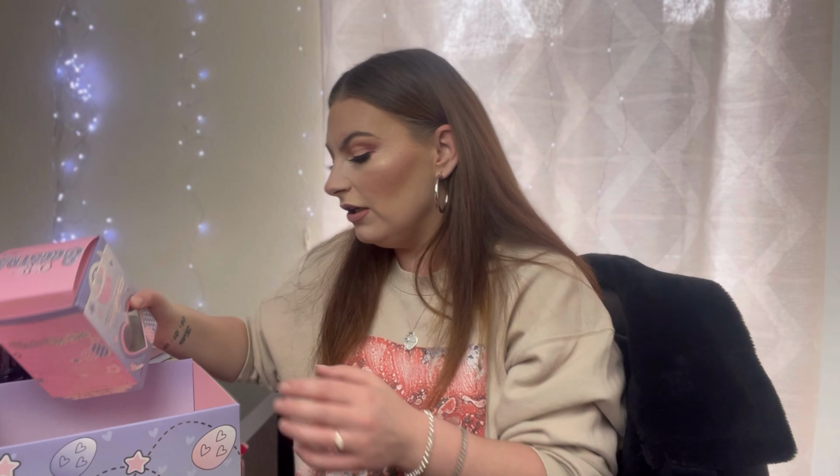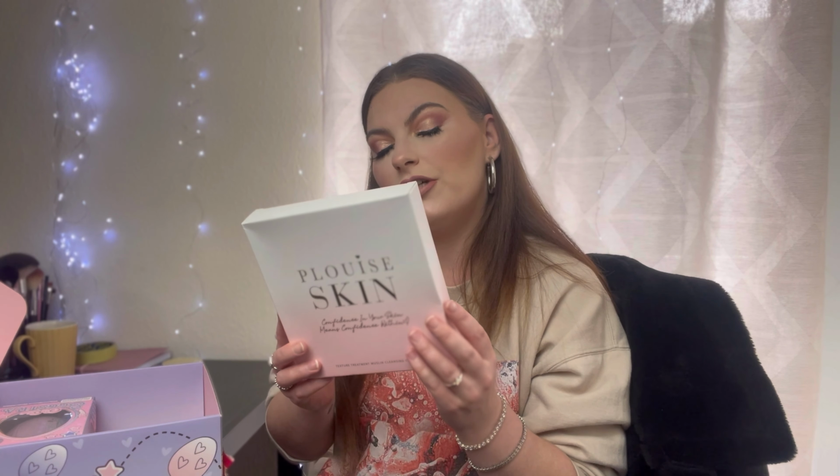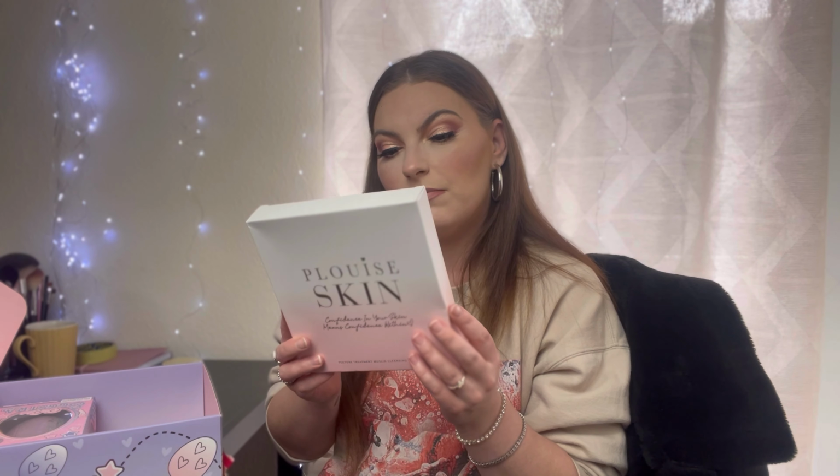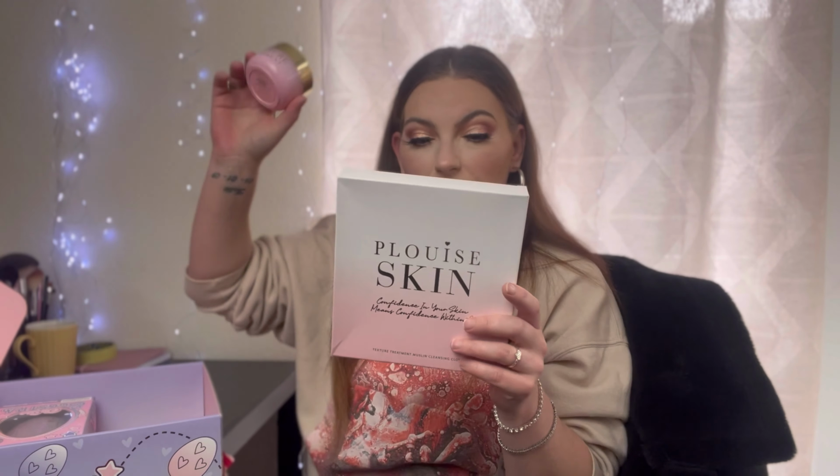And it's nice that she does put skincare in here as well, so you're not just only getting makeup, even though I think predominantly that's what everybody buys it for. We've then got something else from PLouise Skin. So this is the Gentle Gorgeous Glow Getting. And this is gently massage a small amount of your PLouise Skin texture treatment onto the face and neck. Oh, so this must go with this then. So texture treatment muslin cleansing cloth.